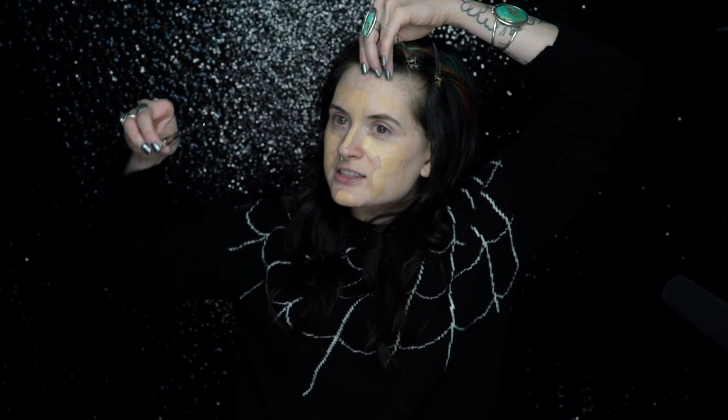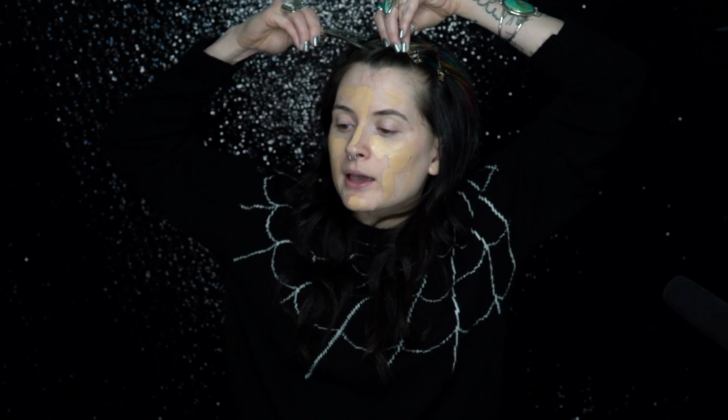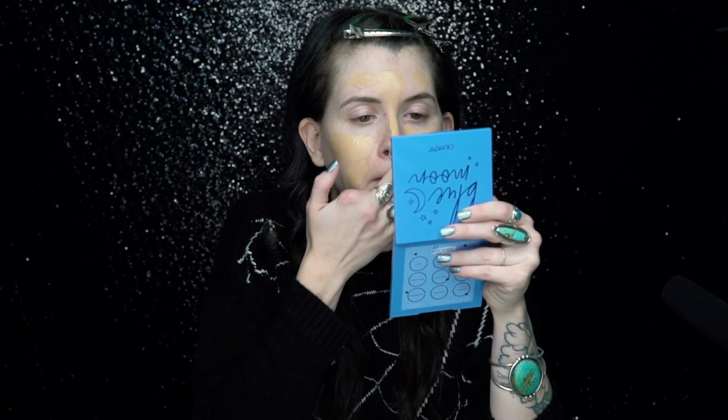Ugh, these goddamn little baby hairs are just in the way. Gotta use like six bajillion clips in my bangs to hold my hair back just so I can get my foundation on.